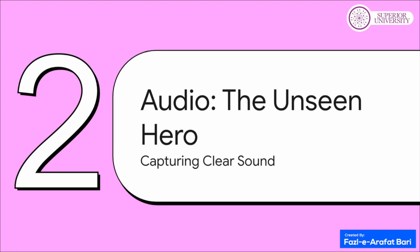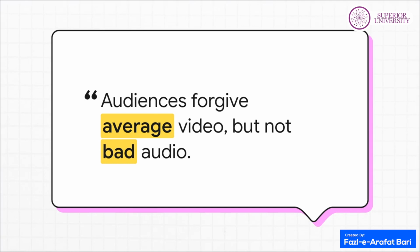Okay, so you've captured these beautiful visuals, but how do you make sure people actually stick around to watch? The answer is audio. It's so often the most overlooked element, but it might just be the most important one. And this quote just says it all. You can have the most stunning footage in the world, but if the audio is buzzing or unclear or just plain distracting, your audience is gone. Good sound isn't just a nice bonus. It's absolutely essential for keeping viewers engaged.